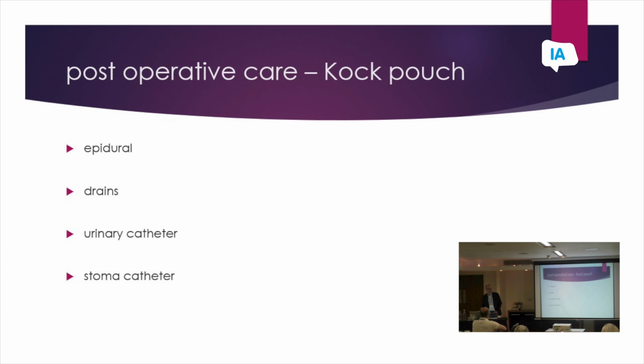Cock pouch is a very different beast. It's only done as an open operation. There's no keyhole version, so everybody gets an epidural. There'll be drains in place, there'll be a catheter into the bladder, but also a catheter that's left sitting inside the stoma.